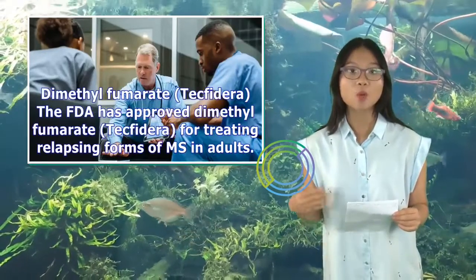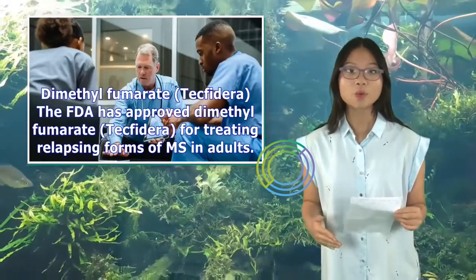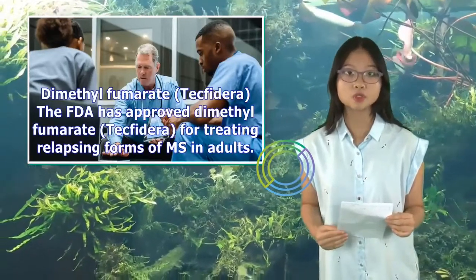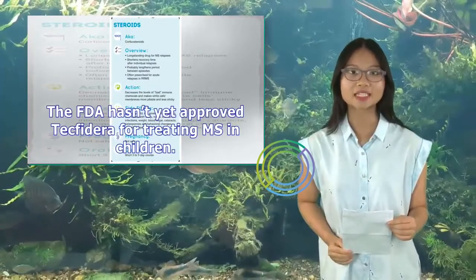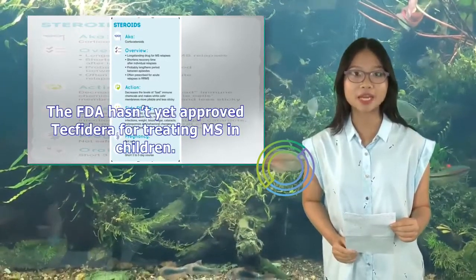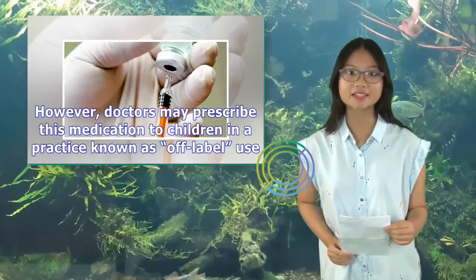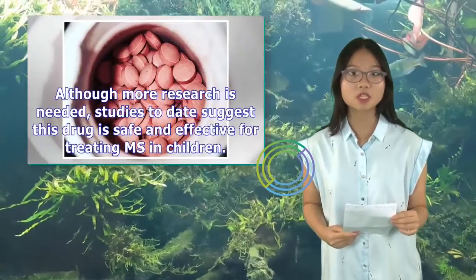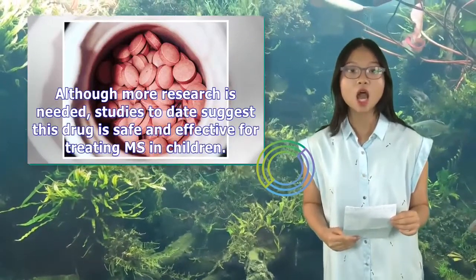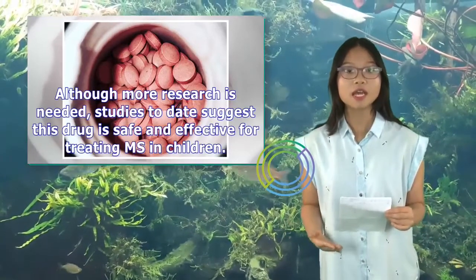Dimethyl fumarate, Tecfidera. The FDA has approved dimethyl fumarate, Tecfidera, for treating relapsing forms of MS in adults. The FDA hasn't yet approved Tecfidera for treating MS in children. However, doctors may prescribe this medication to children in a practice known as off-label use. Although more research is needed, studies to date suggest this drug is safe and effective for treating MS in children.